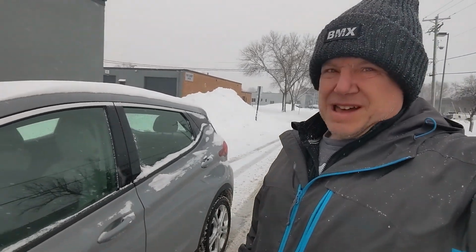So there you have it. Chevy Bolt. I love it, but just keep in mind, in the wintertime, you are going to lose a lot of range. So if you're looking at buying an electric car, get one with 250, 300 miles of range, or even more if you can, if you live in a colder climate.